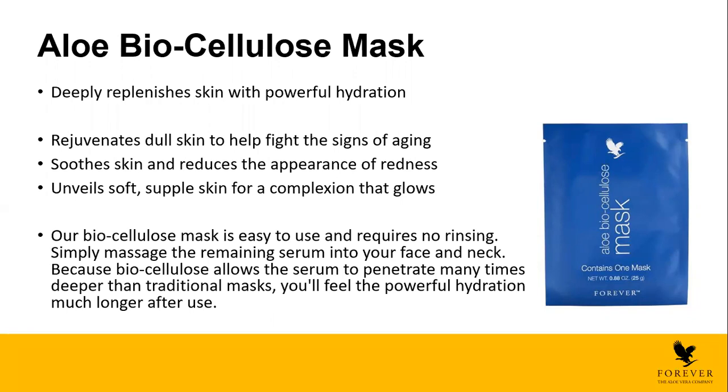So if you don't want to apply the other masks, also it will soothe the skin and it will reduce the appearance of redness. So some people, you know, they have red skin, so they can also apply this. It will unveil soft, supple skin for a complexion that glows. And our biocellulose mask is very easy to use. It requires no rinsing. So all you need to do is just apply it and massage the serum to your face and neck.